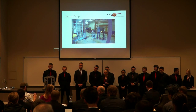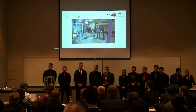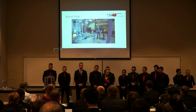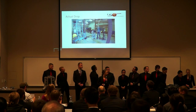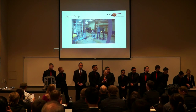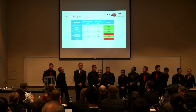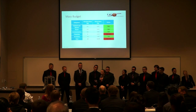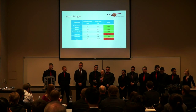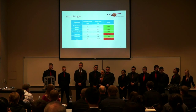For your mass budget, did you take factor of safety into consideration at all? For all of our calculations and preliminary design, we did apply a factor of safety, especially anything concerning the propulsion system and any safety critical items.